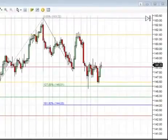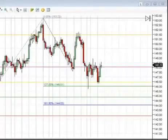Pound yen, traders, talked about it last night, said I was looking for a press back up into these 153.22s, not much before then. And market did find a little support in here today, right at that 50% retrace level again. And we're starting to see that rally. So I don't see a lot here.